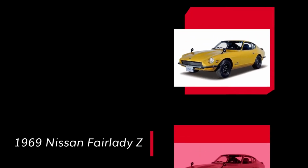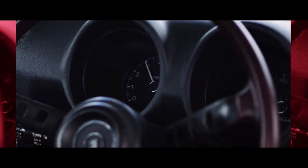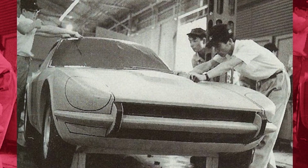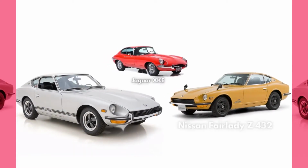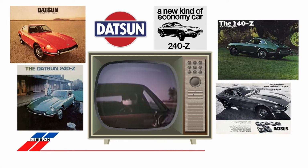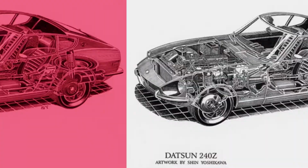The original Z debuted in Japan in 1969 as the Fairlady Z, before arriving stateside in 1970 as the Datsun 240Z. This first-generation Z car was a rear-drive two-seater that cost around $3,600, but had the sexy good looks of the more expensive and exclusive Jaguar XKE. It was powered by a 2.4-liter single overhead cam 12-valve straight six, putting out a sprightly 151 horsepower and made it to a 4-speed stick.